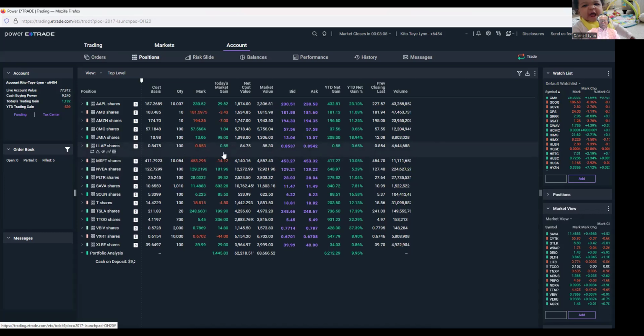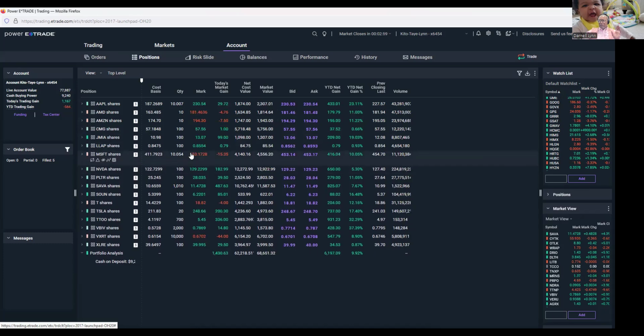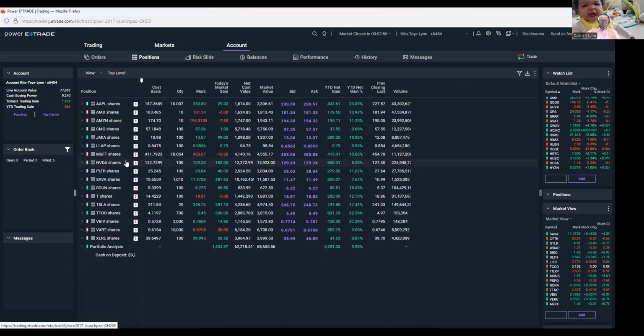LLAP. Yeah, I picked that one back up because I thought they might be trying to do something, but I got 100 of them. It's only 84 cents. This is the one that's got a deal with Lockheed, and this is the space one.